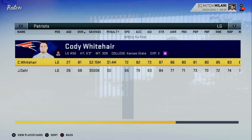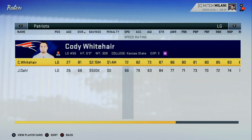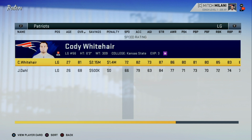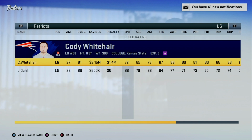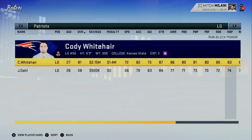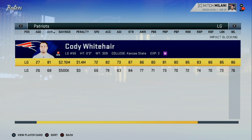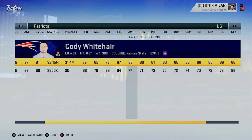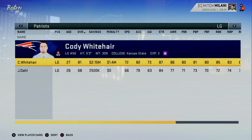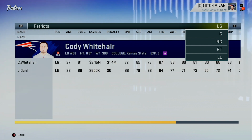With all the centers, I was looking for guys that could do a little bit of everything. Cody Whitehair has 72 speed, 73 agility, and 82 acceleration. So usually centers aren't this quick and nimble, which you want in a guard, because they need to be able to move when they're pulling in the screen game or in the run game. And the blocking stats are pretty solid all around. I mean, 85 run block, which you mostly need your guards to be doing, 86 run finesse, 85 lead block, 86 impact block, really nothing under 80. So he's an all-around solid center, guard, whatever you want him for, but he's also 27, so he's still not even close to being done for this game or this franchise.